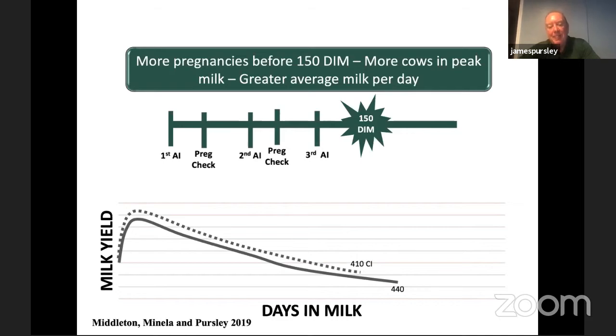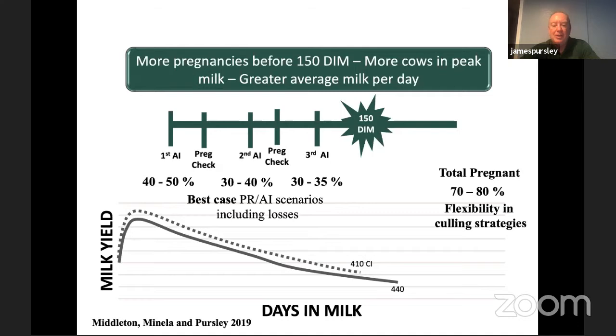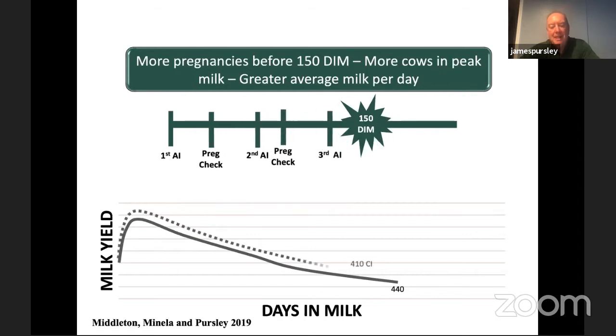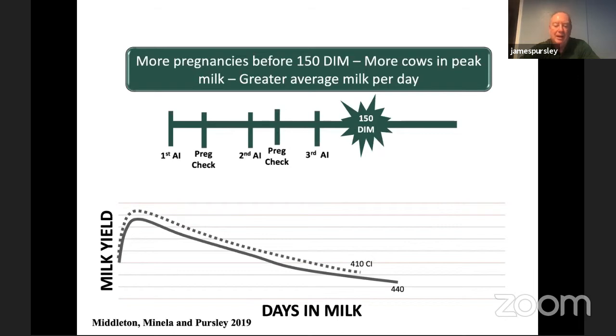And it's also incredibly important that we get as high a fertility at first AI as we can get. So that's the best case scenario. If we can push those together, then we should be able to reduce the calving interval. And if we can do that, we get a much greater percentage of cows in peak milk production. This is the key here.